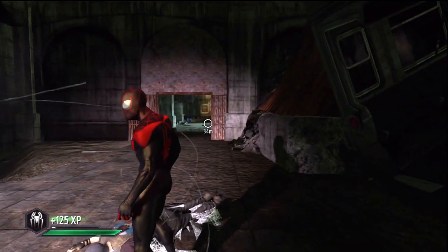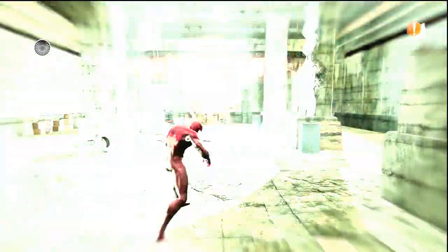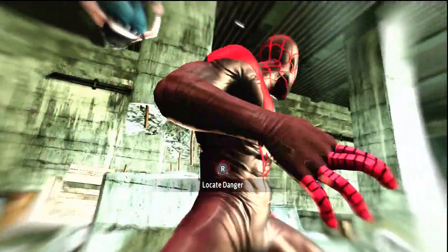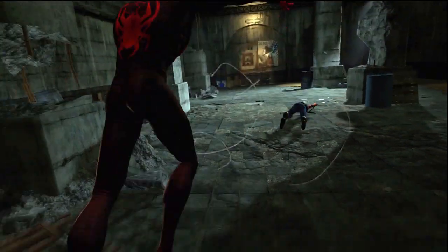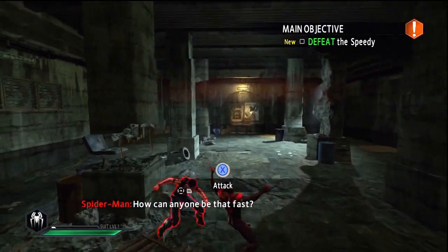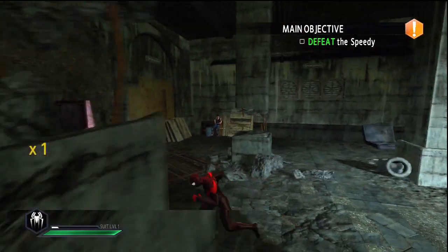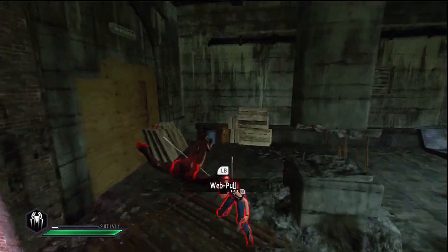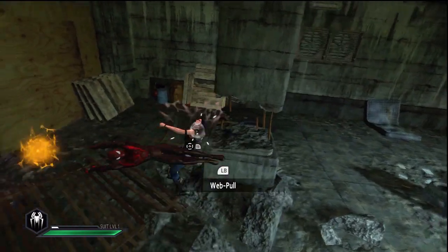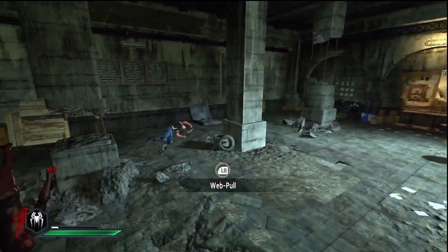Say nighty night. Alright, where does Speedy Gonzales go? That's what I'm talking about. Uh-oh, I think I'm about to find out exactly where she went. Oh, no you don't. How can anyone be that fast? Well, as you can see from the prompts that are appearing on the screen, when she jumps around in the air... Hey lady, how much coffee did you drink? Basically, if you wait until she jumps around in the air, and then use the web pull to pull her close to you, you can get a couple of punches off. And then she'll try and dodge about again.